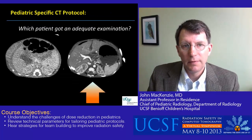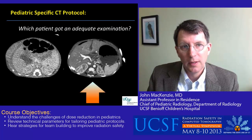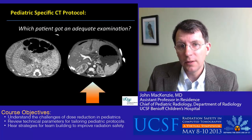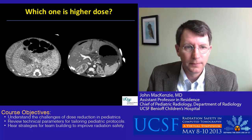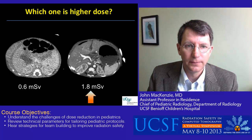This is an example of the difference between an optimized and unoptimized PED CT protocol. The scan at your left was obtained by guesswork. The scan at the right was obtained by following our color-coded weight-based protocols. It's clear which patient got a diagnostic CT. Now, which one got the higher dose? Certainly the one on the right. But the dose is still low and provides a scan with exquisite image quality necessary to make a confident and informed diagnosis.